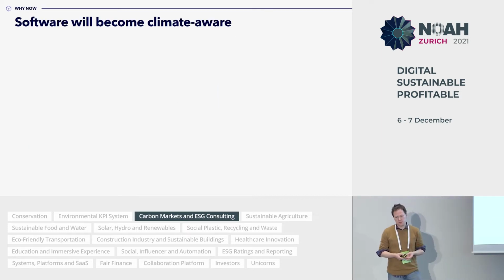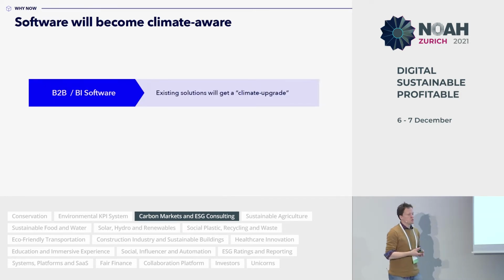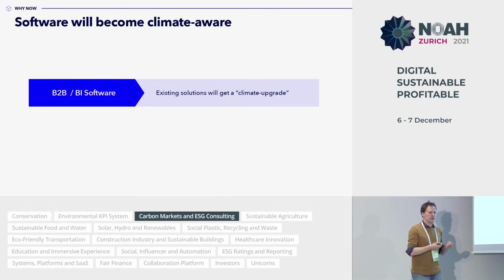Why are we doing this? We think that if you think about a couple of years ahead of us, all software will have to become climate aware. And what do we mean by climate aware? So, for example, B2B or business intelligence software. If you think about logistics, energy management, supply chain tracking, any software that organizations use already internally, we think that in a couple of years, it doesn't just have to be price or units, but actually carbon and CO2 emissions should be part of the equation and should be part of the decision matrix.